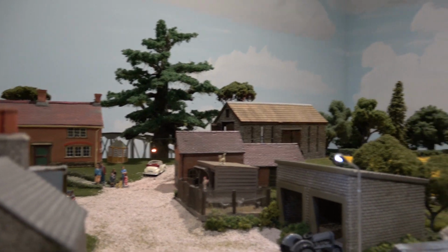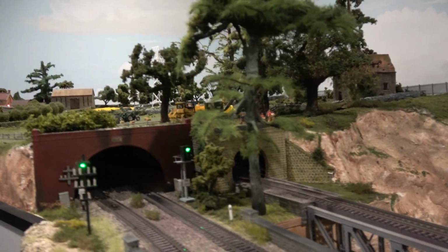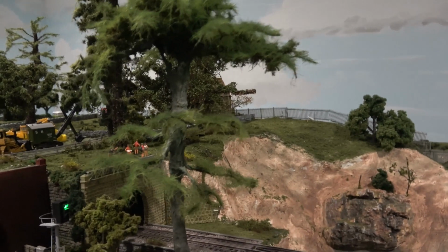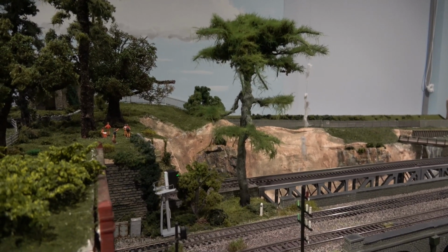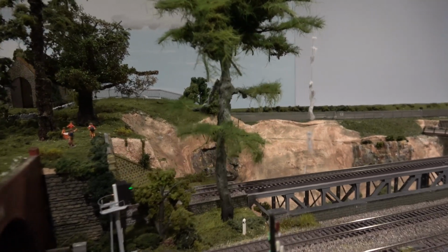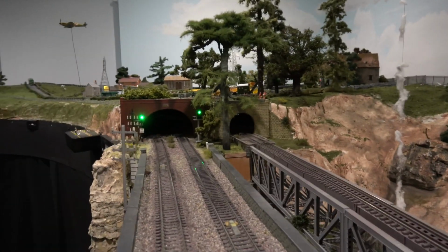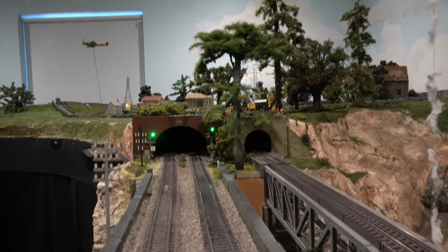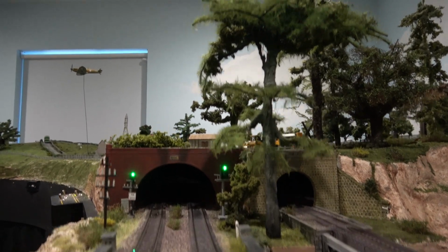The other tree, which is pretty fun, is this one over here. This was an attempt at a Scots pine. Hard to see it. Right there. And we had a poll on the community page, and people wanted to see it over here on the bridge approach. So if you were coming along on the train, you would see it like that as you passed. It turned out pretty nice. I'm very happy with it.